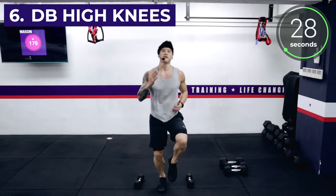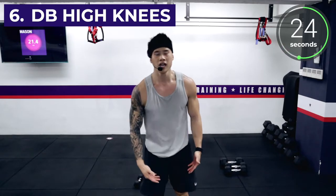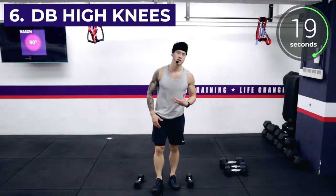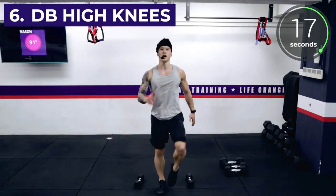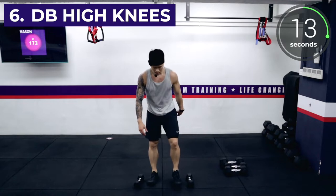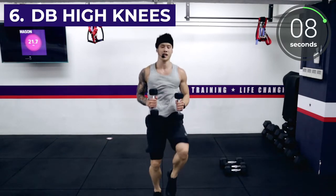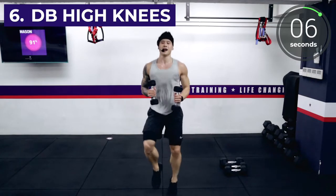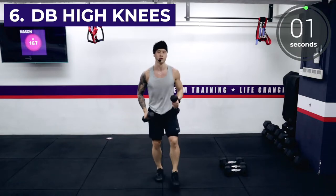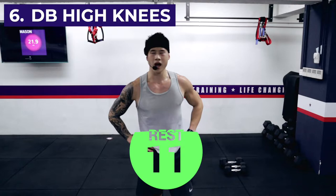Now, for my friends, once again, who have bad knees or shin splints, tight calves, whatever it might be, you can't run, you can't keep your heart rate up. March as fast as you can. I want you to drive those knees up. We're moving. That's all that matters. Here we go, rest. Woo!